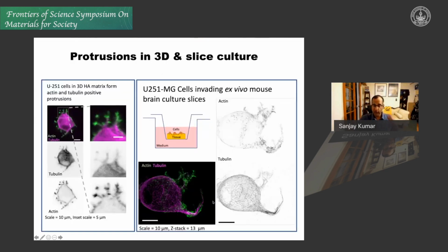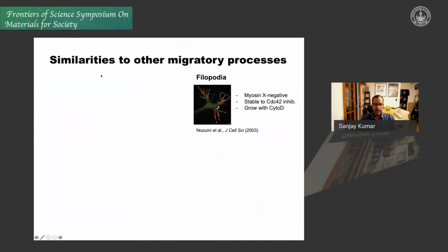To reassure ourselves this was not simply an artifact of two-dimensional culture, we looked for these structures in three-dimensional HA matrices and were able to find them. We also looked for these structures in an organotypic brain slice where tumor cells were invading through live brain tissue. And we see these structures here as well. So we think that these structures are physiologically relevant. A question would be, what are these structures and how might they facilitate migration?